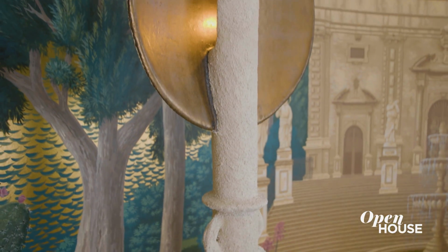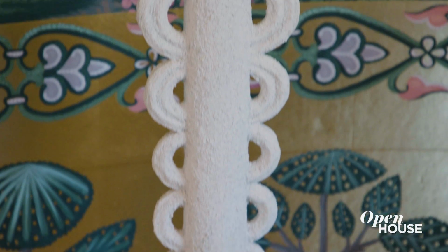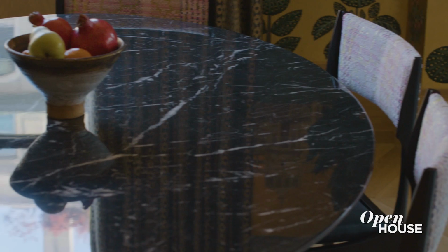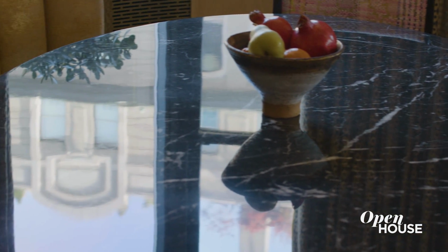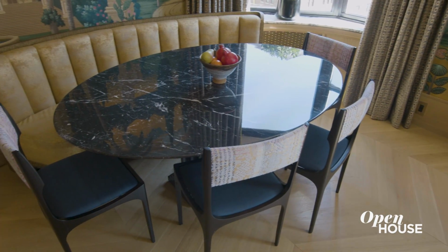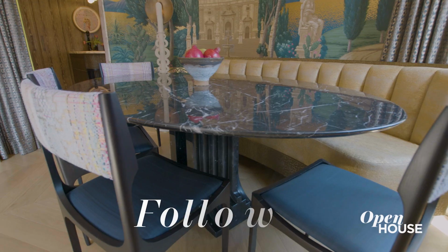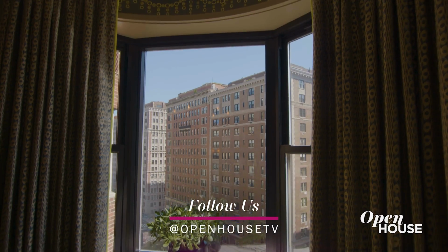It's really more of a sculpture than a lamp. I like it here because it mimics some of the shapes in the wallpaper. This is a vintage table from the 1960s, which I found in Italy. It's the perfect oval shape to go in my oval dining room. Believe it or not, this table can seat up to 12 people for dinner. 14 if you're good friends.